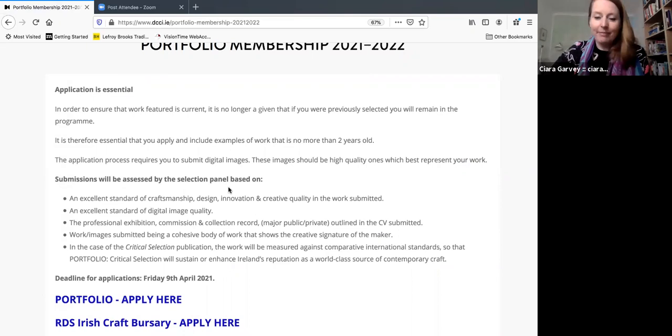So the main thing is that we are going to be looking at the digital images. This is a new thing, and it's not a new thing that we would have chosen, but if circumstances were different, we would go with the way that we have normally done it. So the way we have normally done it is that our panel get to physically see work and look at the work and make their decisions based on physical actual work that they have seen. But we can't do it like that this time round. So that's why we're asking for digital images, and it's going to be predominantly based on digital images.